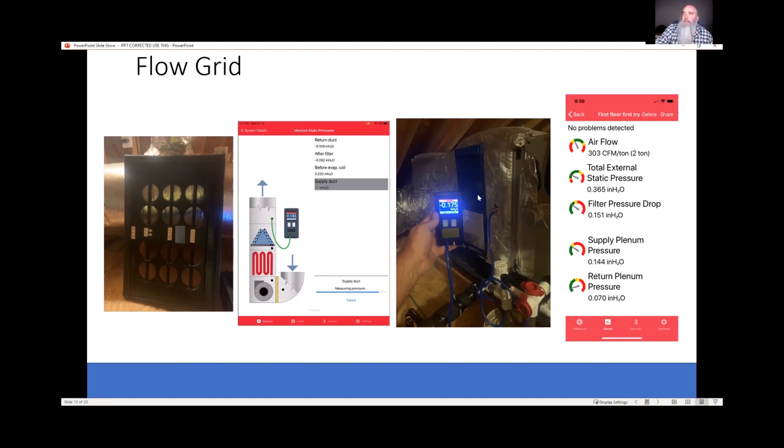So it does a little more than the older model, in that it will aid somebody who isn't as intimate with the process of taking static pressure readings and airflow measurements. And I'm a little partial to this one because I actually had some input in its development, specifically the app that guides it. And I did an airflow class last Friday. And of the 12.5 or so participants, it was unanimous. It was the simplest way to measure airflow.